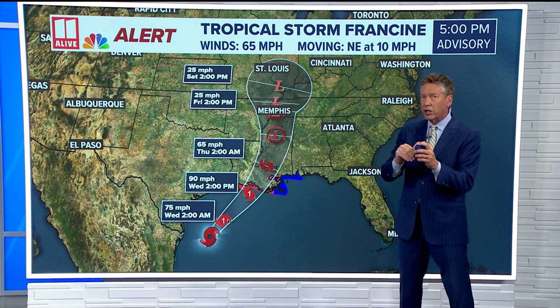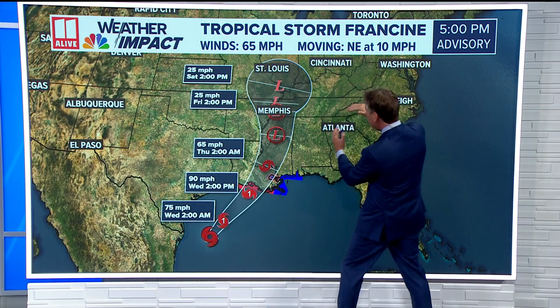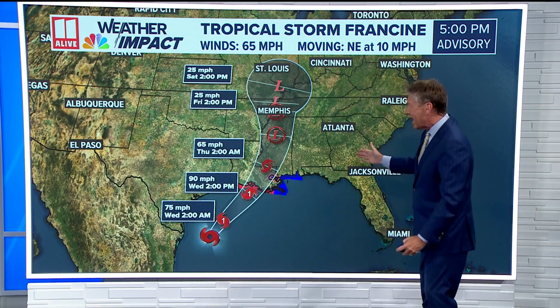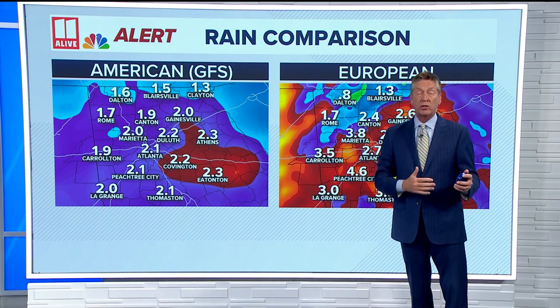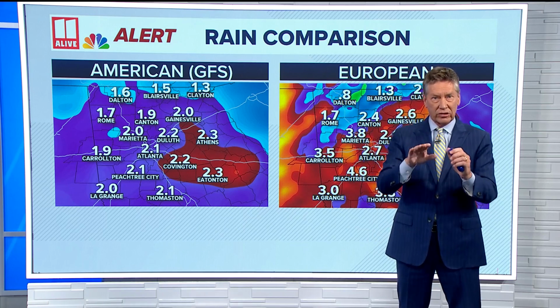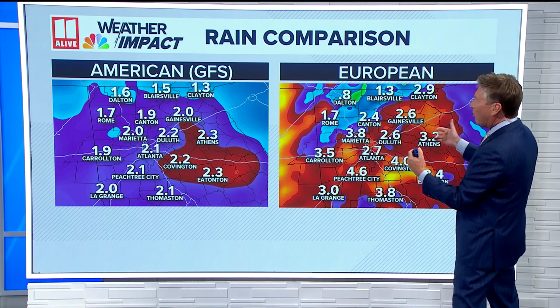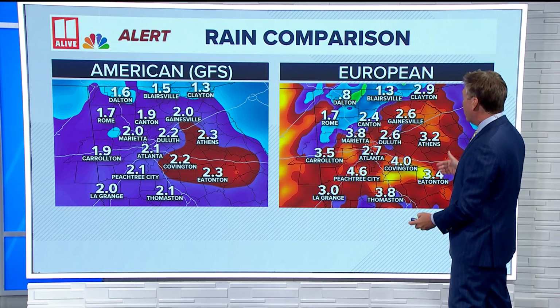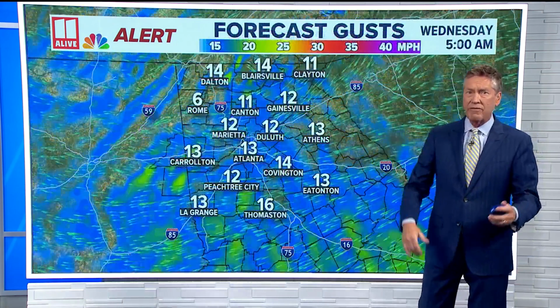But what I pointed out a little bit earlier, the track has shifted a little bit to the east, which means it's a little bit closer to the Atlanta area. So that's why we're going to continue fine-tuning those potential impacts. I'm going to talk about the rain, the wind, and also the storm risk. Let's talk about the rain first. Here's a model comparison showing rainfall maybe 1 to 3 inches over our area. The European model showing some pockets picking up a little bit more. Again, we'll keep fine-tuning that.